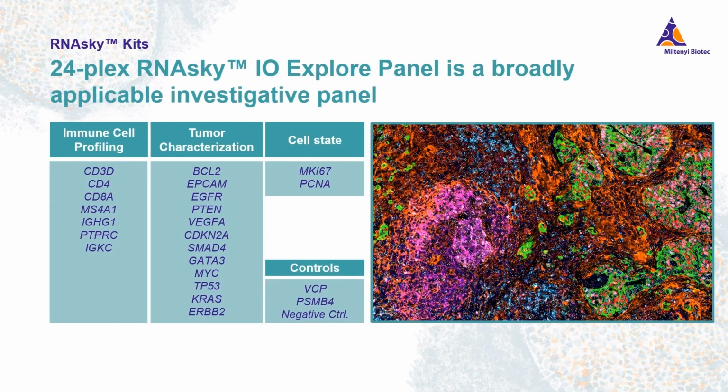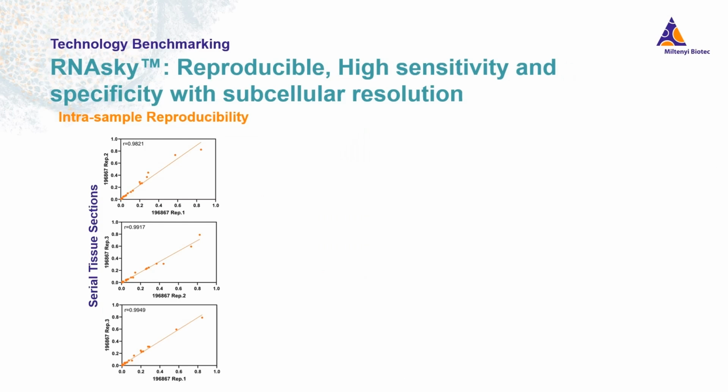I now want to turn to our first curated 24-plex RNA-Sky panel. This is our IO Explore panel. It's an investigative panel comprising well-characterized immune oncology markers that are broadly applicable across cancer systems. We did extensive benchmarking of this panel to demonstrate that RNA-Sky is reproducible, highly sensitive and specific, and we do all of this with subcellular resolution.